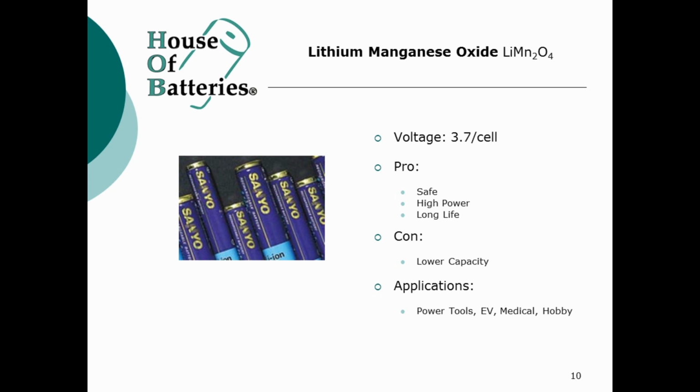The downside is that they do have lower capacity, but even so, they still have better energy density than some of the older nickel-based chemistries. Applications for the manganese cells are power tools, electric vehicles, and some medical and hobby applications. Although newer technologies such as the lithium iron phosphate have taken the place of the manganese cells in more recent years.